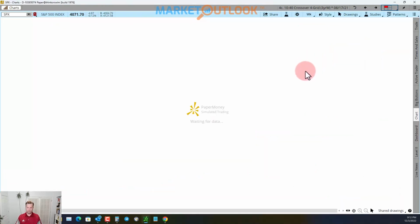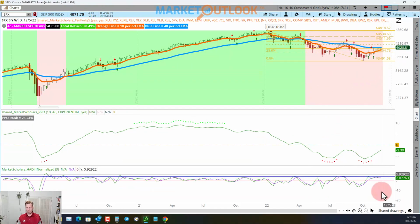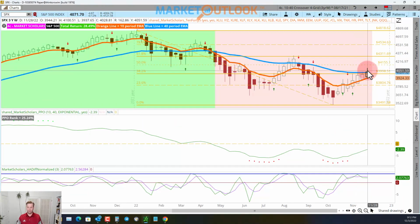Looking at the long-term chart for the S&P 500, you can see almost closing. Oh, actually, we did close. We ended up closing just a smidgen up above the 40-week exponential moving average. Good, strong Hakunashi candle. PPO is rising.